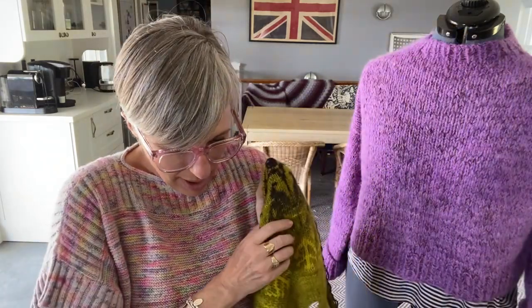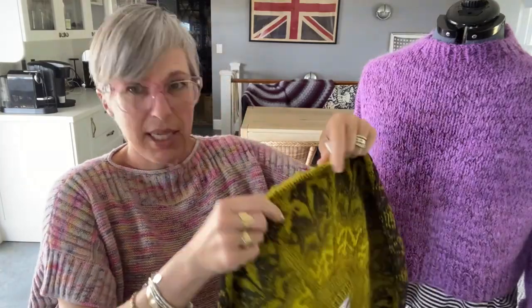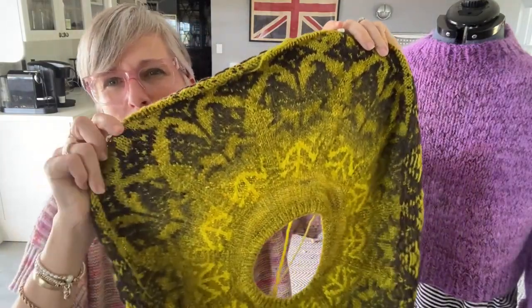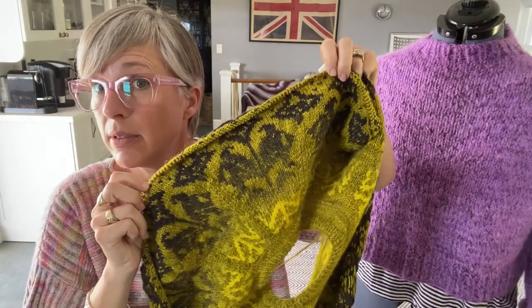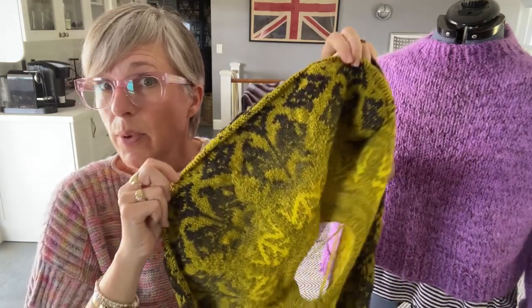So another thing that I've been knitting on is an old pattern of mine, which is called the Chalice Vine sweater.